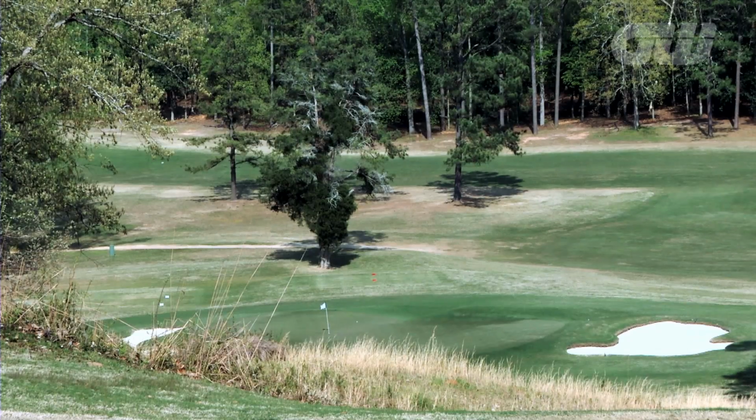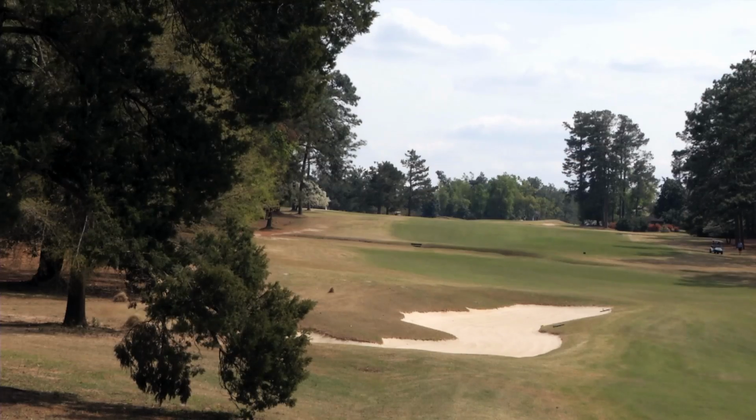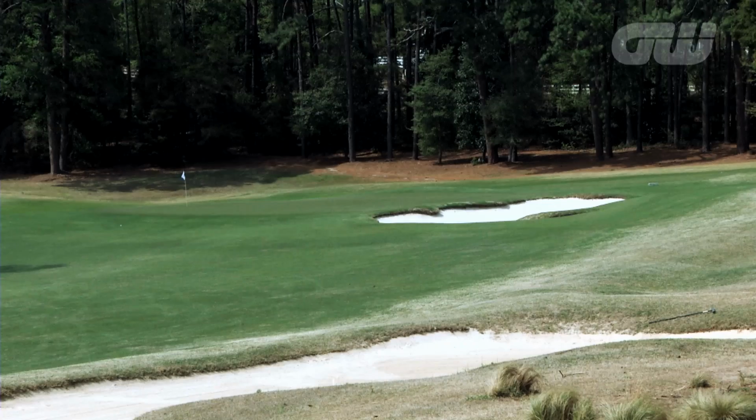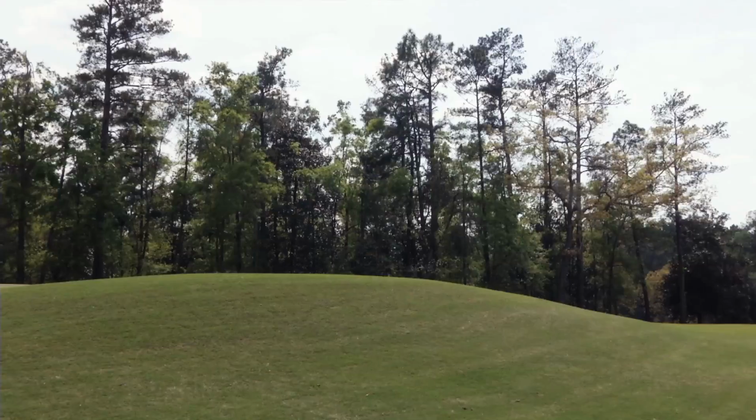Every major architectural firm in the country has sent their young architects out here to see the golf course. There are very few flat spots on it. Either you're uphill, downhill, side hill. Good players think whenever they step on the first tee and look at the yardage on the golf course, they're going to shoot 50, and then they shoot 80.